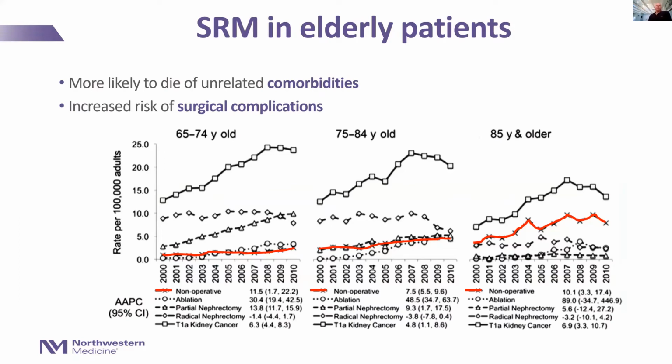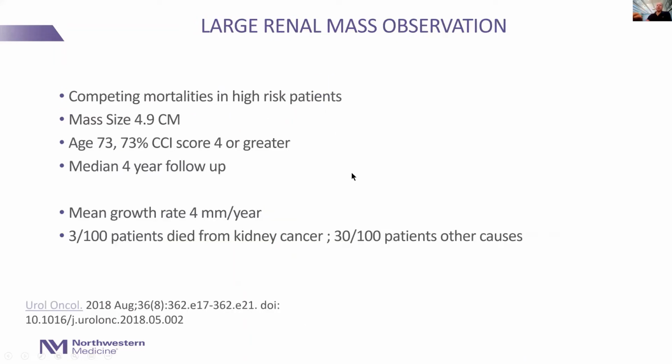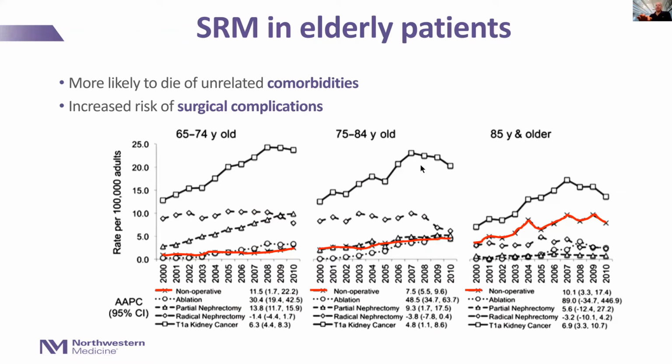And so if you look at small renal masses in elderly patients, they are more likely to die of unrelated comorbidities, and they have increased risk of surgical complications. And this is a slide that just looks at the utilization of various management tools. And this is a 65 to 74, 74 to 84-year-old group. And then over here is 85-year-old and older group. You can see that non-operative management has been increasing over time, as well as has ablation and partial nephrectomy relative to radical nephrectomy, but it hasn't been increasing enough. But at least we've been trending in the right direction.